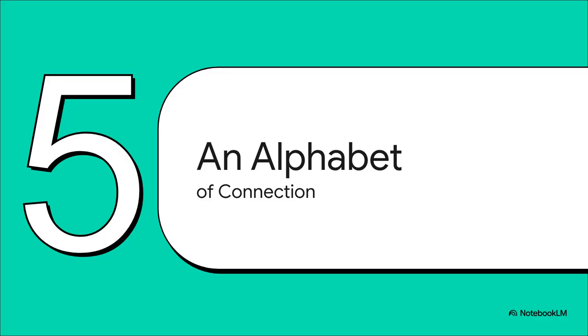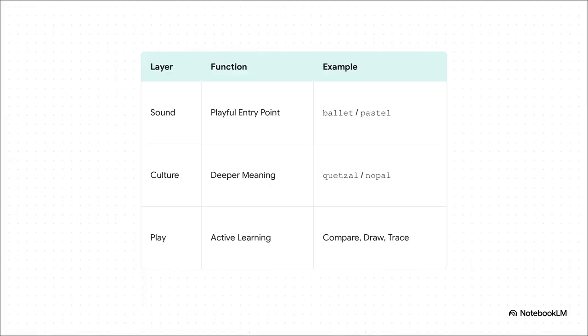So when you put all these pieces together, what do you get? You see that this is so much more than just another alphabet book. It really is an alphabet of connection. So the whole method really breaks down into these 3 clear layers. First, you have sound, which serves as that playful entry point. Then you have culture, which provides that deeper meaning. And finally, you have play, which drives the active learning. Each layer just builds perfectly on the last one.